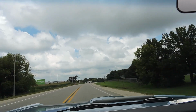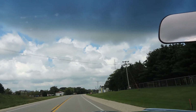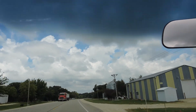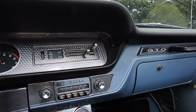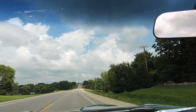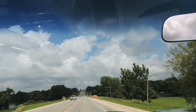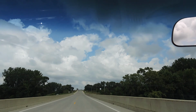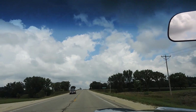Transmission shifts firm, 70 miles an hour, just like that. Car runs and drives fantastic. The brakes feel good. The front suspension feels nice and tight. I'm driving it one finger on the wheel. Very smooth. No vibration, no tire noise, and just nothing. This car drives great. No disappointments in the look or the drive of this beautiful 65 Pontiac GTO Convertible clone.